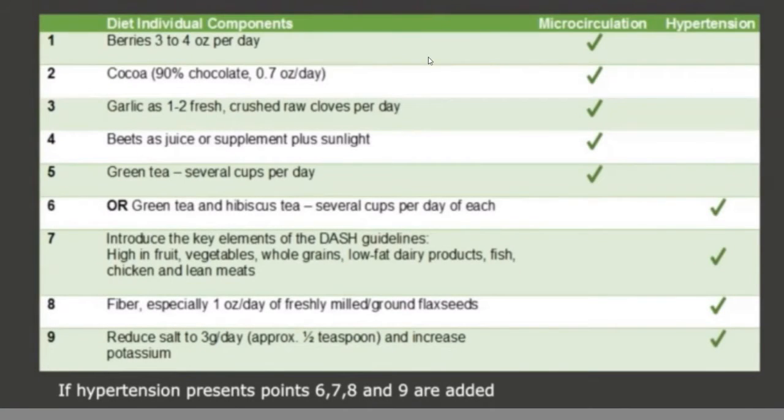Now, I wish I had another hour to talk to you about this, but part of our capacity to deal with infection depends on the health of our endothelium, the lining of our circulatory vessels. And the microcirculation diet, which you can see there with berries, cocoa, garlic, beets, green tea as the core components, and other ones you can introduce if hypertension is present as well, is absolutely critical, I believe, part of having healthy immune barriers and healthy immune responses. So it's an extra thing that people can do via their diet to heighten their defenses and their immune responses.